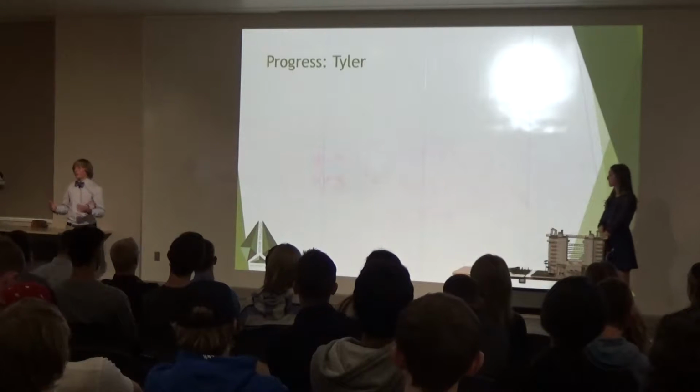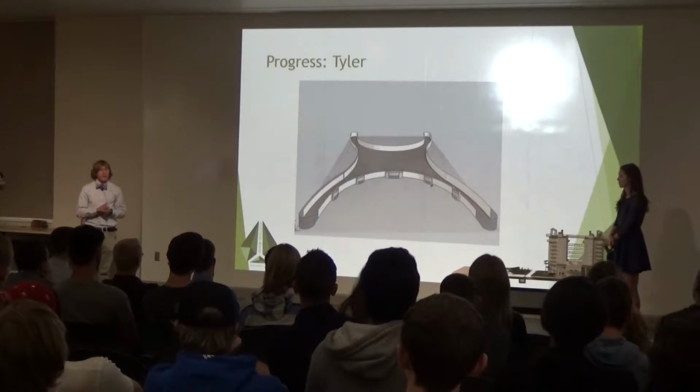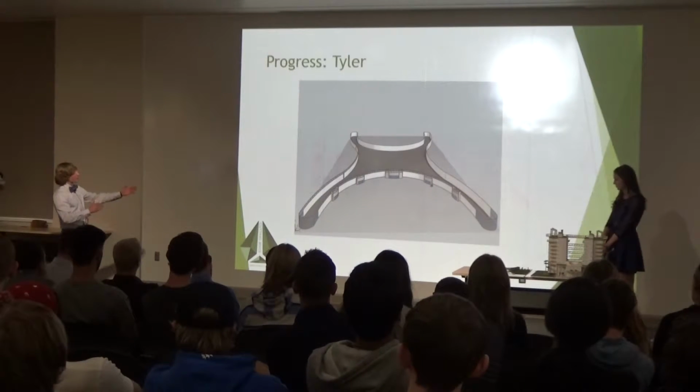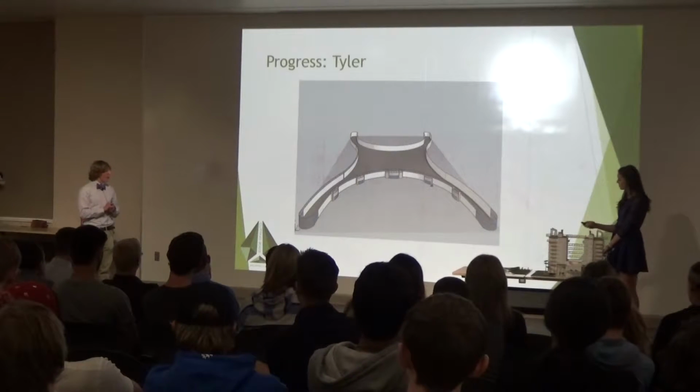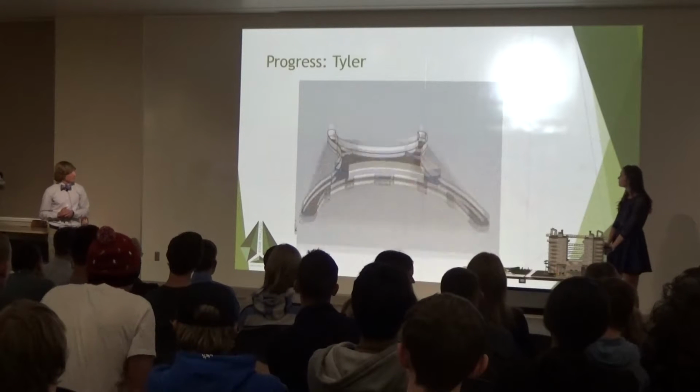All right, now time for my progress throughout the year. So this was my initial design. This is about a month into the class. As you can see, this is the first floor of my design. It incorporates a lot of curvature as well as entrances.